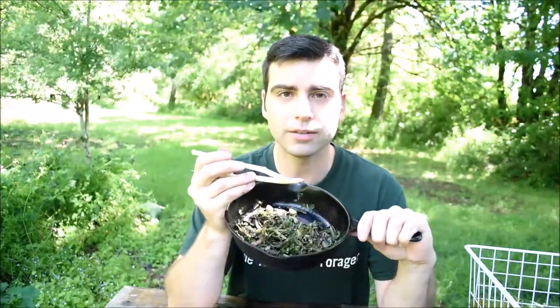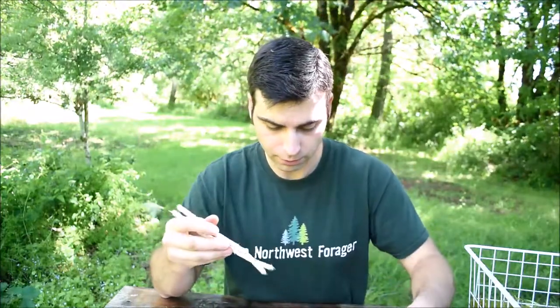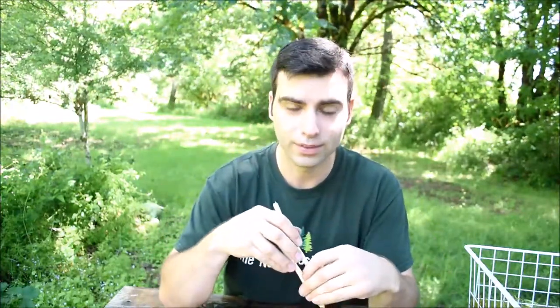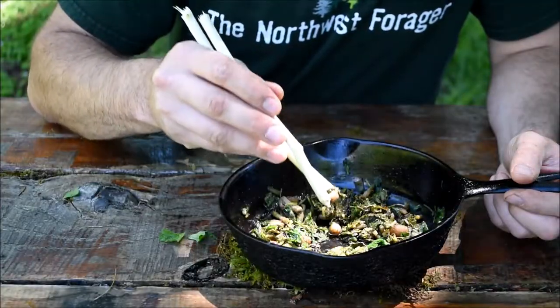So I'm smelling mainly garlic because I put a lot of garlic powder in there with some salt and olive oil. It smells really good. First thing I want to try is the burdock root. So burdock root, if you find a good one, is really tasty. Good flavor. The burdock root really absorbs the garlic powder and the olive oil flavor.